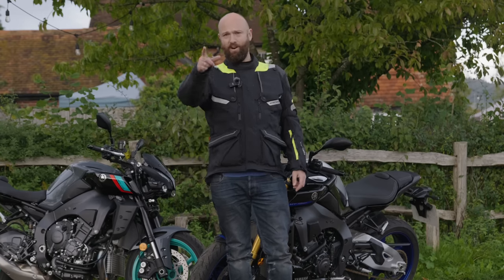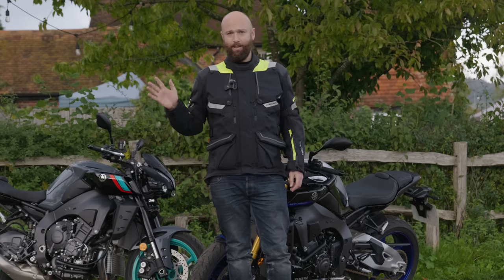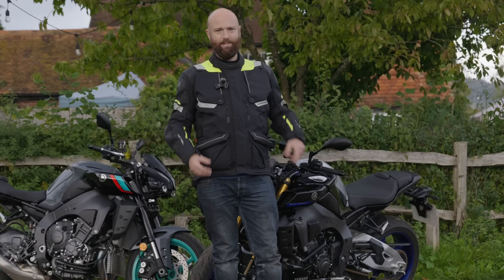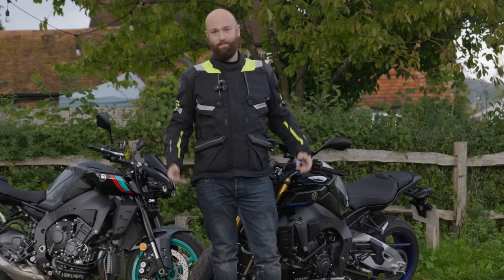It's starting to rain. There's a bonfire over there because it was fireworks last night. I'm going to go home. Well, I'm not actually. I'm going to go and pick up an MT-09 SP and see if that is better than this. I don't think it will be, but we'll see.